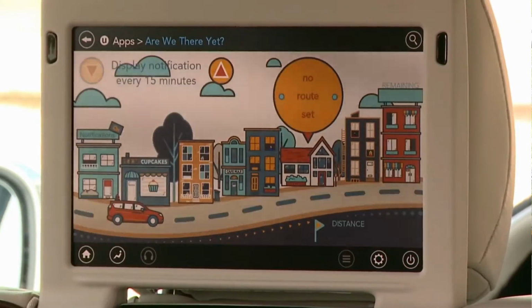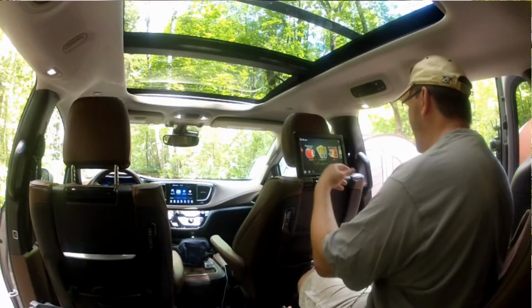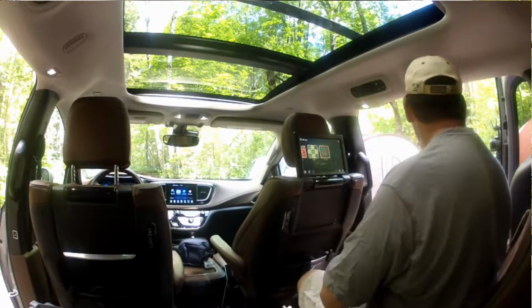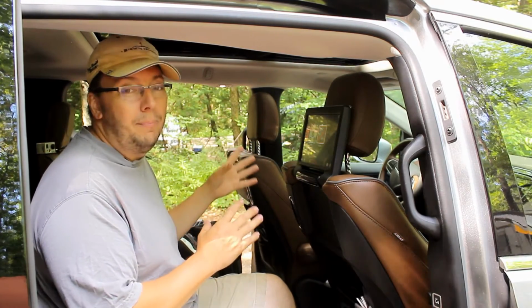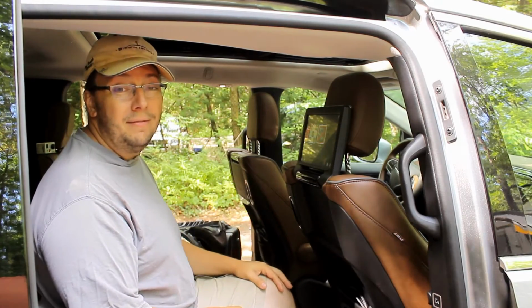You can track things that you see along the way. You've got checkers and bingo. There's math and educational games. Of course, there's solitaire, there's Sudoku, tic-tac-toe. Basically, you could have hours of entertainment and never hear Are We There Yet? for a long period of time. I really love this new upgrade in the 2017 Pacifica.